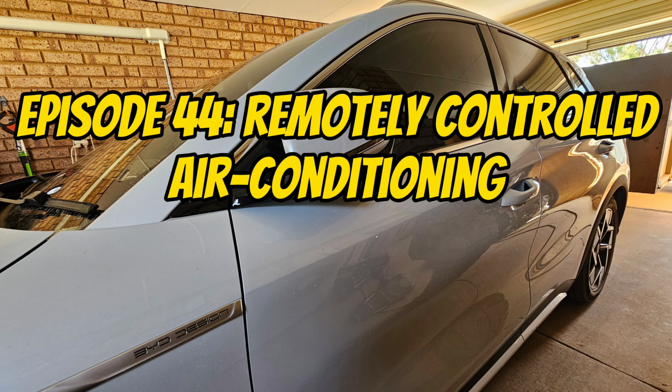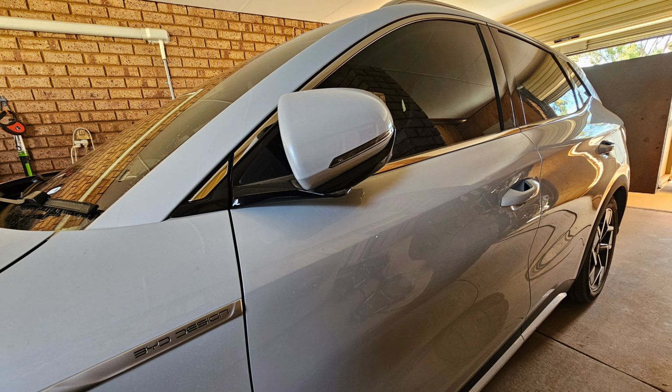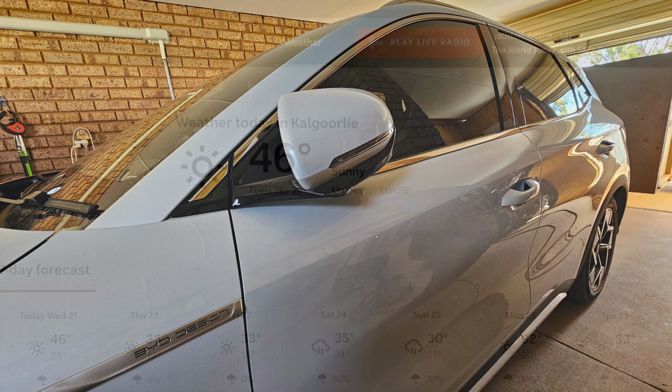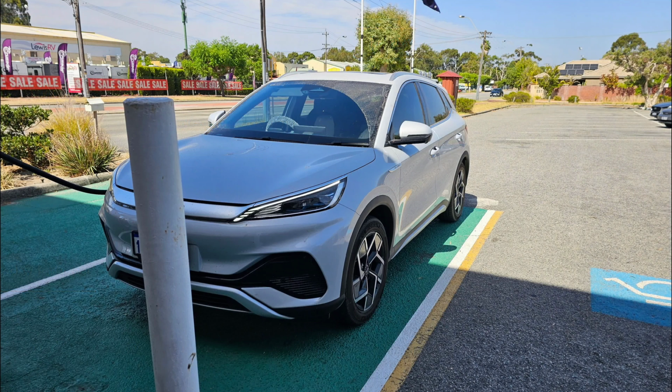Welcome back. In today's quick episode we're going to have a look at the air conditioning. It's been a very warm time in the goldfields. This was the temperature yesterday, can you believe, 46, and today was the first temperature that we've had where it had dropped below 40 for nearly a week. I recorded most of this a couple of days ago when the temperature was still up around 40 degrees, and I wanted to test out the remote cooling and show you all how it works. So let's get straight into it.